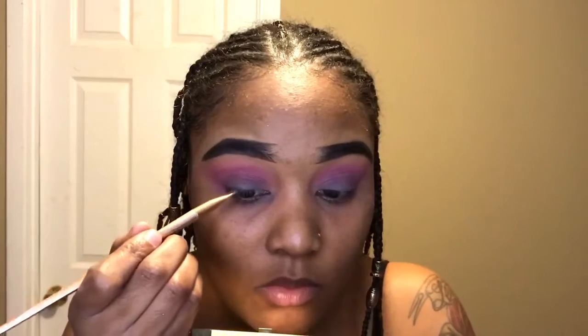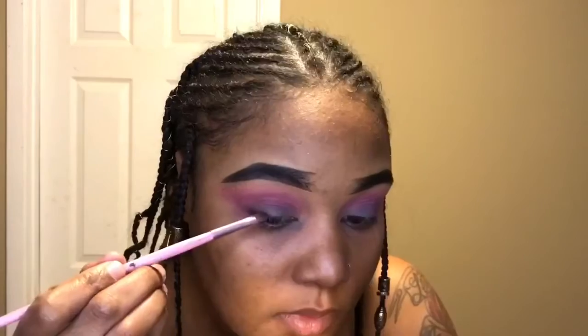And going back in with that pink brush and blending it out. I'm gonna apply black to my lash line, and I'm gonna be very careful with this because I don't want it to take away from what I did.